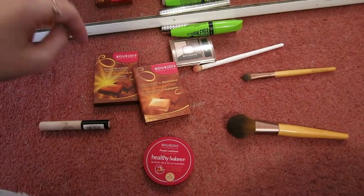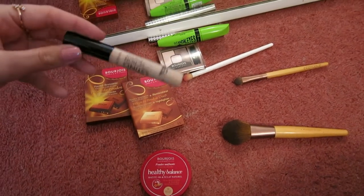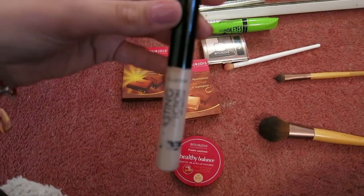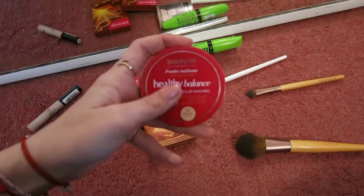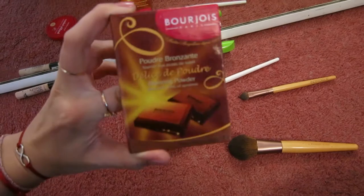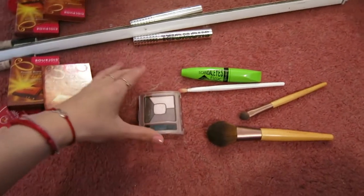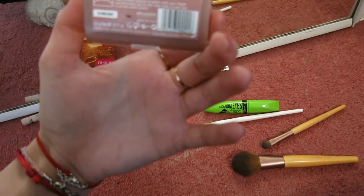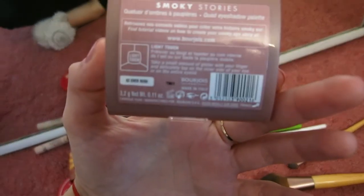I'm just about to do my makeup, and these are all the products I'm going to use for it. I'm going to use my Collection Lasting Perfection concealer. Then I'm going to use my Bourjois Healthy Balance powder, also my Bourjois bronzer and highlighter. Then I'm just going to do my eyes with the Bourjois Quad, how is it called? Light Touch? No, Overose. O2 Overose.